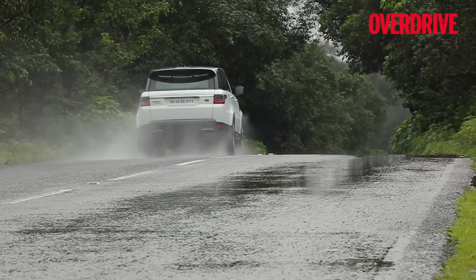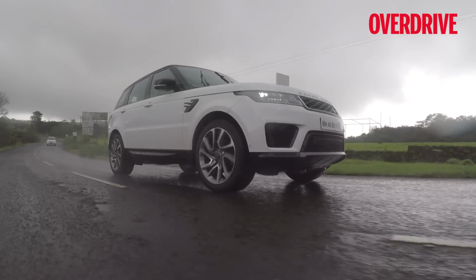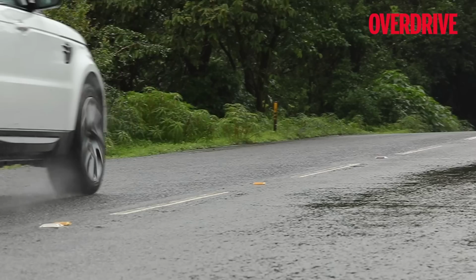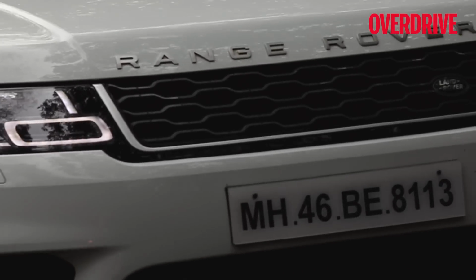Engage mud and ruts mode on the terrain response system, and the 275mm wide Pirelli tires have little trouble finding traction even on some of the slipperiest surfaces. So despite its size and weight, the Range Rover Sport is ever ready to turn into an agile mountain goat.